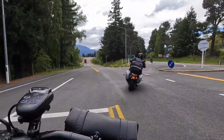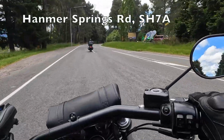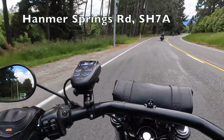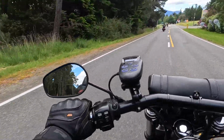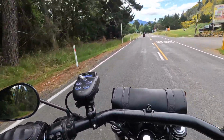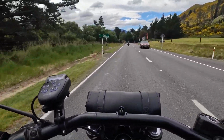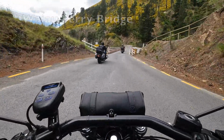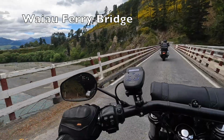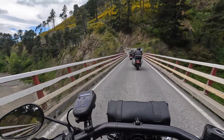Soon after turning onto this road we come to the Ferry Bridge. Fabulous little bridge. It's an uncontrolled intersection, one lane bridge, so you can't just go ripping around there. You've got to be mindful of the traffic, wait your turn, and when you're good to go, take that crossing. And here we go, heading over there. The view right and left is pretty spectacular. I didn't spin my head because I was just trying to keep an eye on the road ahead.